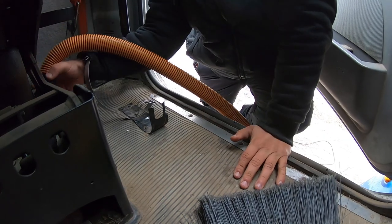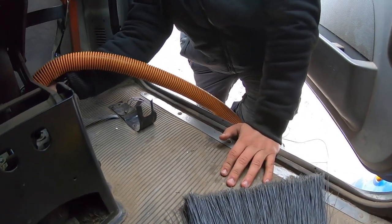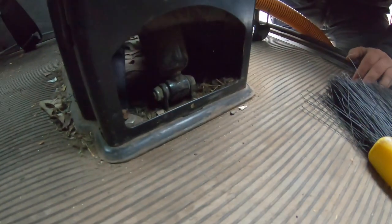Is it ready for sale? Yeah, I think he's selling it. He's bought a new one, so. Nice.